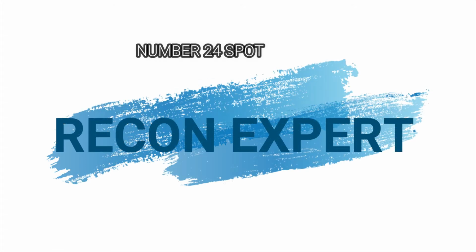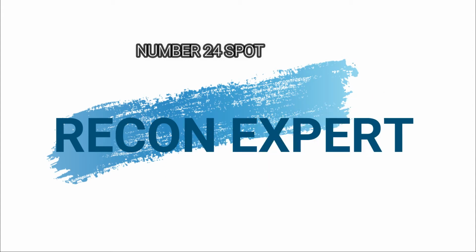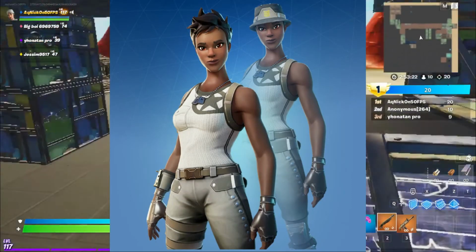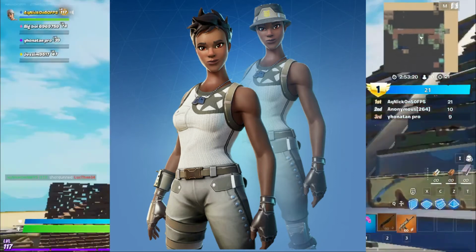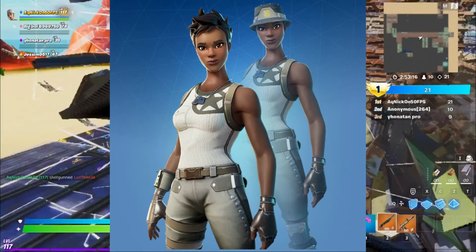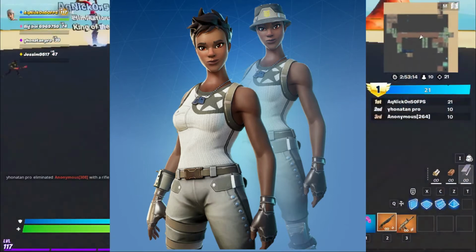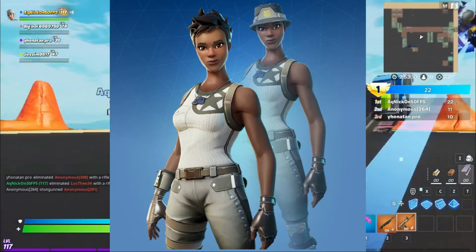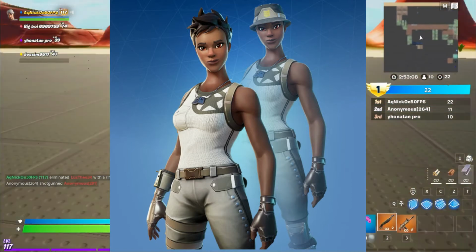So, number 24 spot... Please, guys, do not be that surprised, but this is the Recon Expert. Recon Expert was released back in Chapter 1, Season 1, and she was a part of the item shop, as she was one of the only skins coming into the item shop in Chapter 1, Season 1, but today she did come back, so I did want to mention her.